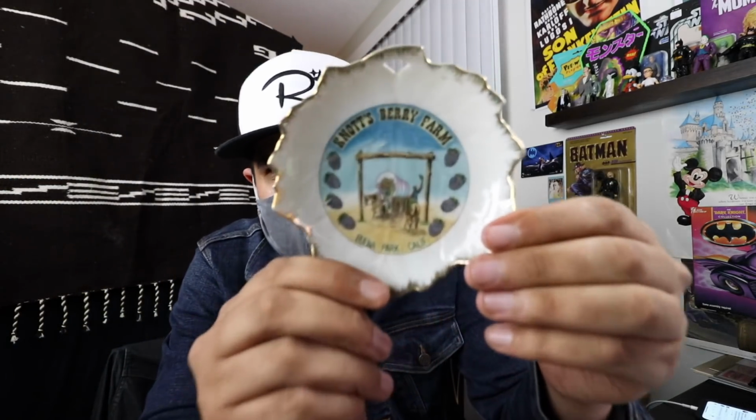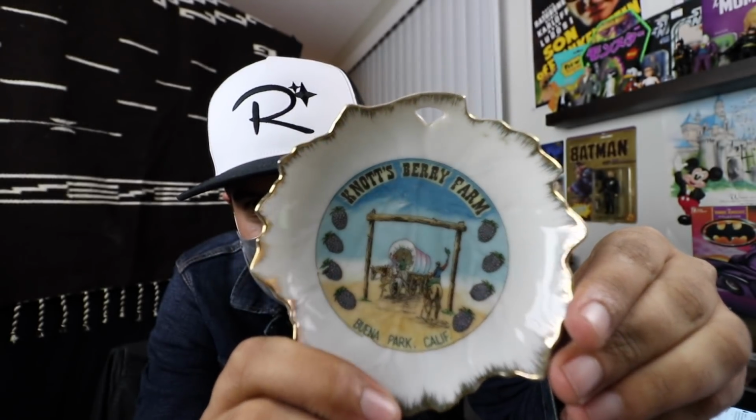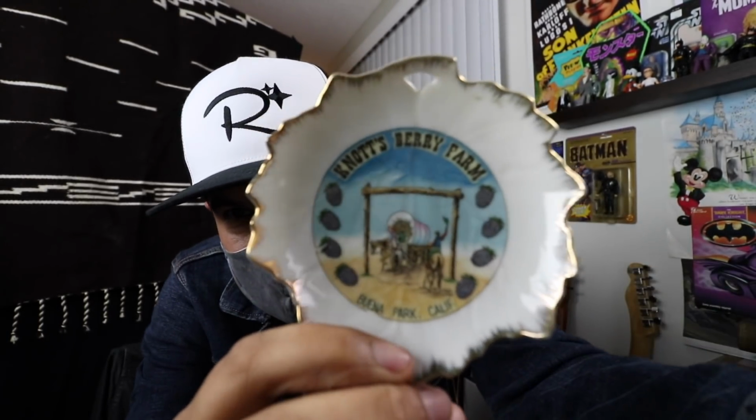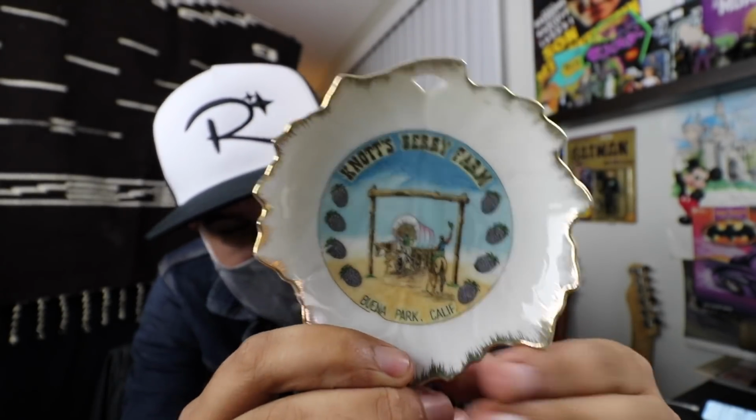Anyway, I am back with the beard report. One more thing I'll show you really quick. Look at that. I have a bunch of weird little dishes like this, all just random stuff over the years from Knott's Berry Farm. But you can see they had different ceramic shops there and different little souvenir shops. They sold all kinds of weird stuff.